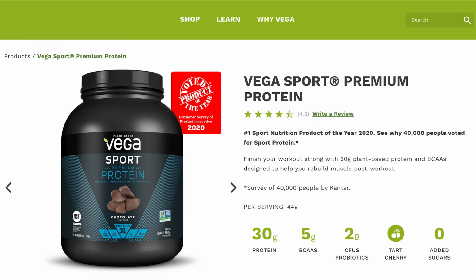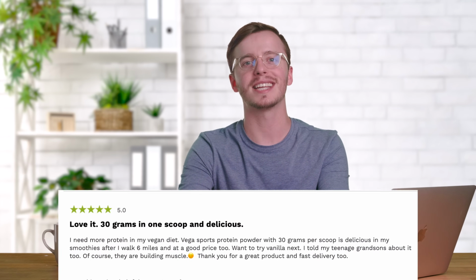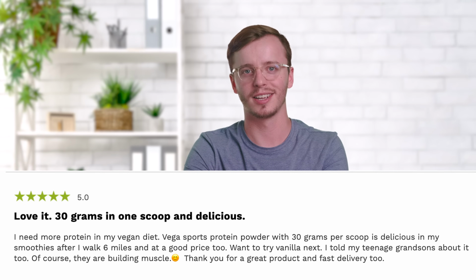Take a look at this product description by Vegasport. It clearly states here it was voted #1 sport nutrition product of the year 2020 by over 40,000 customers. It's sincere and it's definitely backed up by facts. If your product is really the best, always provide specific proof as to why this is the case. Alternatively, have a customer say it for you and use a testimonial quote saying why your product is the best. Otherwise, tone your product copy down a little.